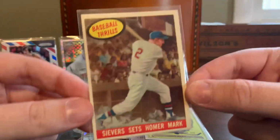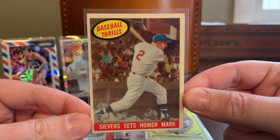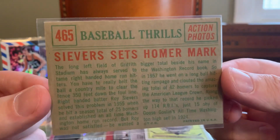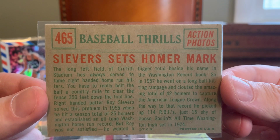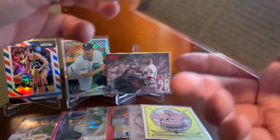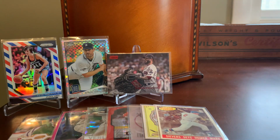But this is from the Baseball Thrills subset, Roy Sievers, and it's the Sievers Sets Homer Mark action card here. These just have cool paintings on them, and then you get a nice write-up on the back. Pretty cool. 25 home runs that he hit in 1955, establishing a record for the Washington Senators. A nice set need there. That always feels good to cross one of those off.